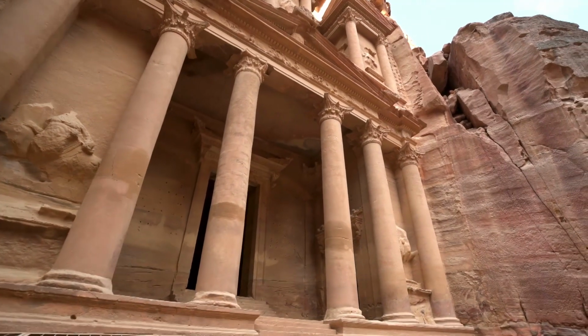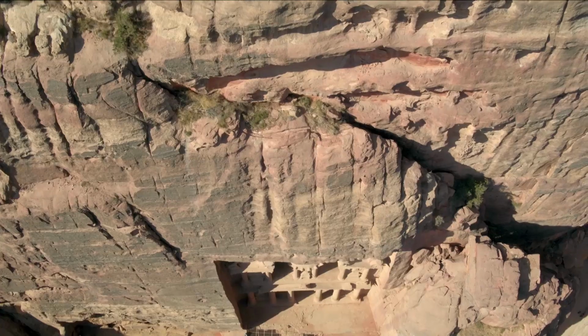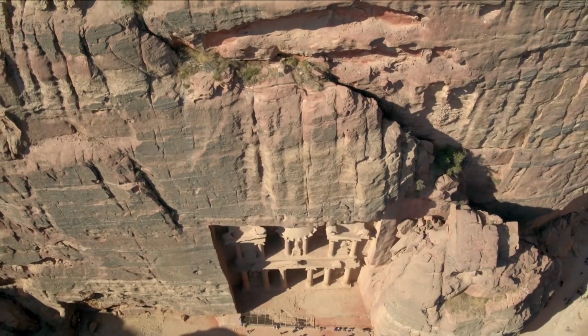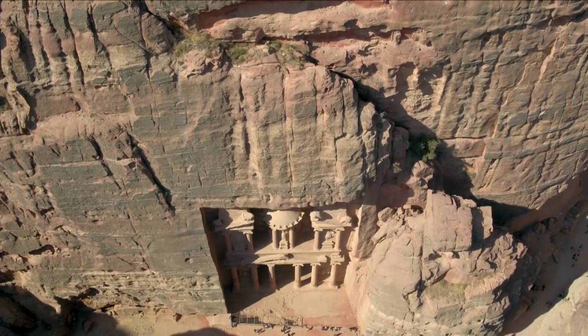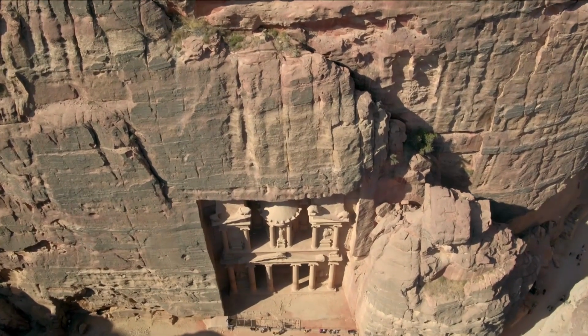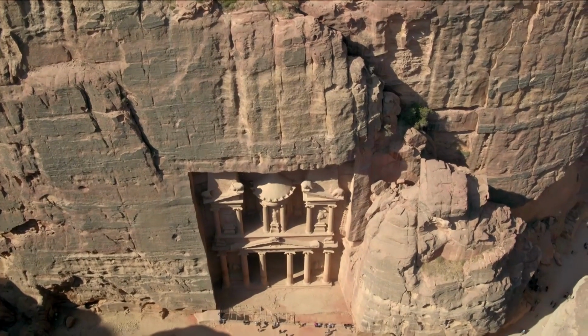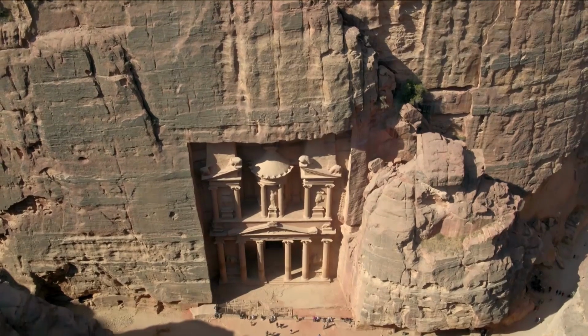And we postulate that maybe, possibly, it was a tomb for the great Nabataean king, Aratus IV. But this is only guesswork. We really don't know who was buried there. And there are no inscriptions at any of the tombs to give us some idea of who this tomb represents, so it's only guesswork.